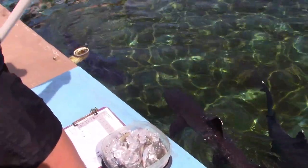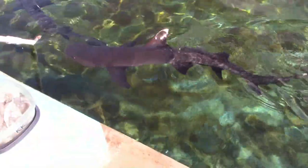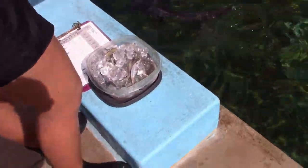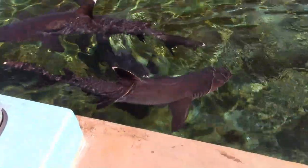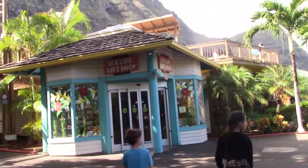Now, spots on a white reef shark are actually really cool. Spots are completely unique to the individual. They can be big and blocky, small and uniform. And perhaps the easiest ones to spot are the ones on the white tip of their dorsal fin. They're kind of like little shark beauty marks. What's really cool is out in the ocean, they've actually been able to identify a great sea life gift shop.